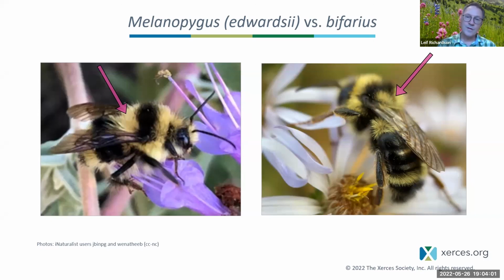And remember that in the females of Bifarius, there's a black notch of hair. Well, we see it in the males also. So it's a little bit bushier in its hair, but you will definitely see black hair going all the way through that back hairband on the thorax. And with Melanopagus, it's going to be a solid yellow band.